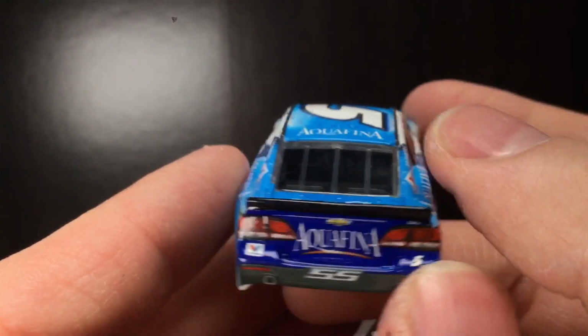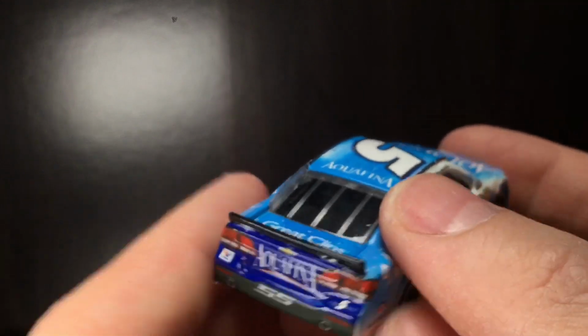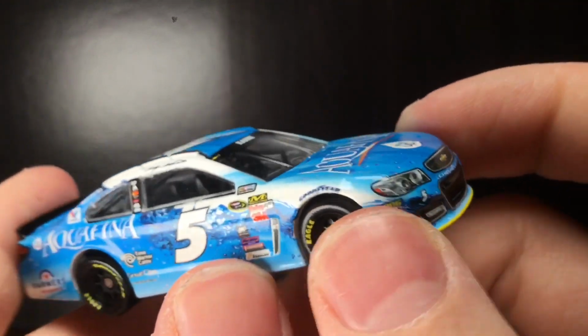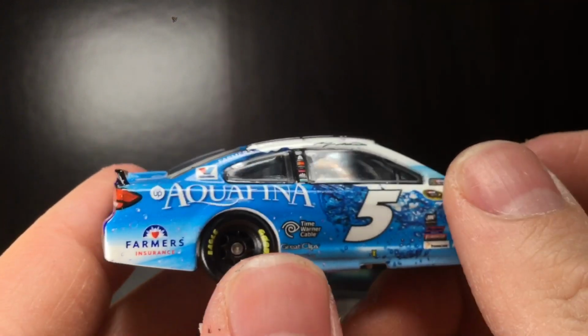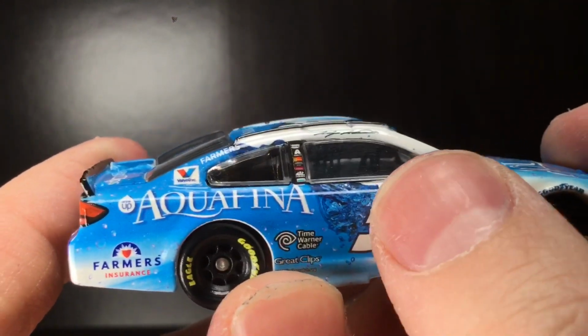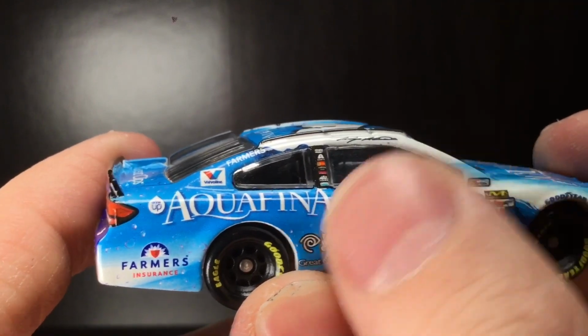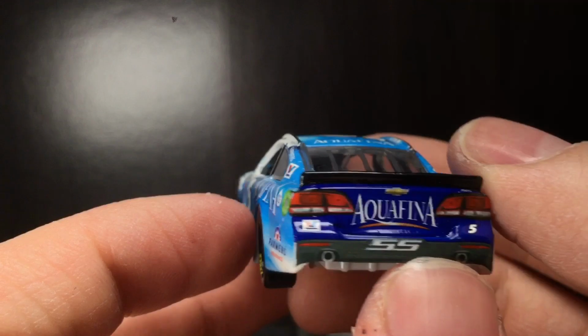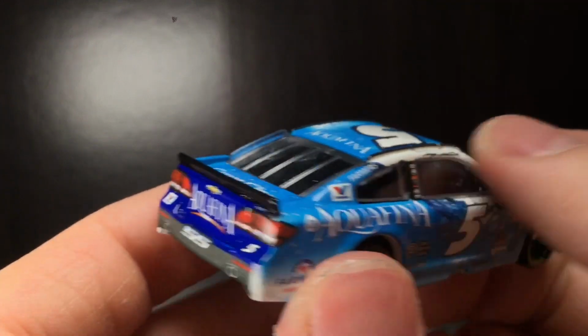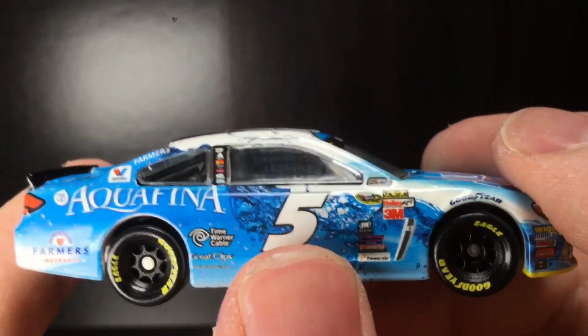So you got Aquafina right here on the tailgate. I like the different color there, but the problem with it is that this color is not present anywhere on the car. I wish they would have taken a little bit of the medium tone blue they kind of have here in the whirlpool, so to speak, and stuck it on the back. I don't know about the off-color Michigan Wolverines blue. I don't know. That's just me.